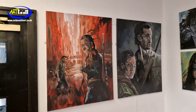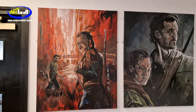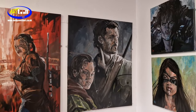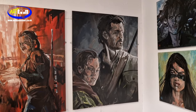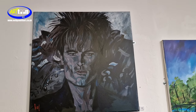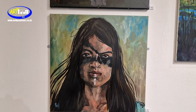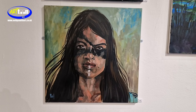So we've got Last of Us, continuing the fan art theme. Last of Us, this is a game on the left hand side, and then that's the show. Recent TV show on Sky Atlantic. There's the original of Morpheus. And then the girl from Prey, Nanu.